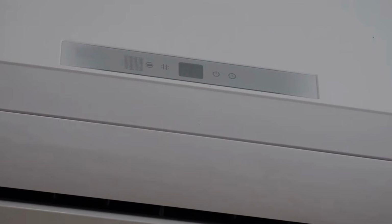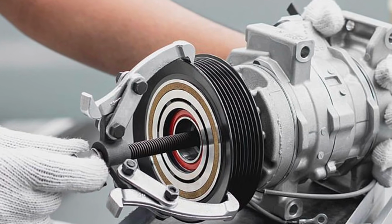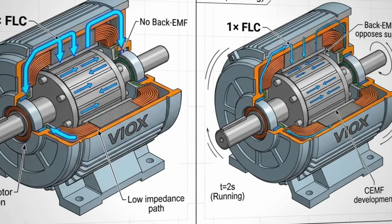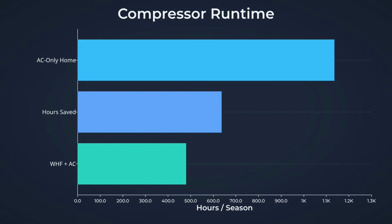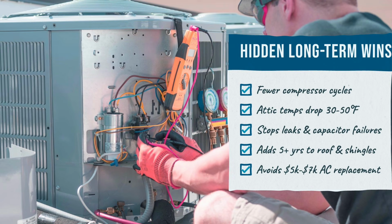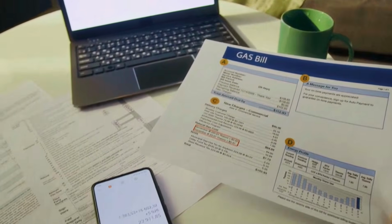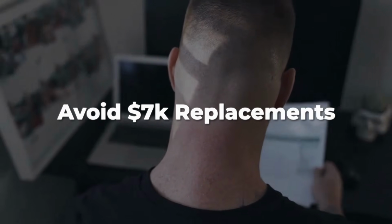And there is another benefit that almost nobody talks about. Every hour your air conditioner compressor does not run is an hour of wear that it does not accumulate. Startup cycles, the moment the compressor kicks on, are the hardest stress on the system. That is when most failures happen. A whole house fan cuts your compressor's runtime by half or more. Fewer cycles, fewer refrigerant leaks, fewer capacitor failures, fewer mid-season breakdowns. You are not just saving on electricity. You are adding years to a machine that costs $5,000 to $7,000 to replace.